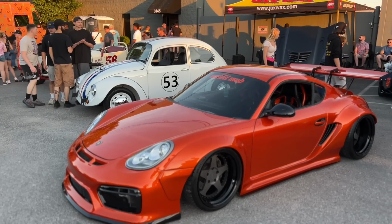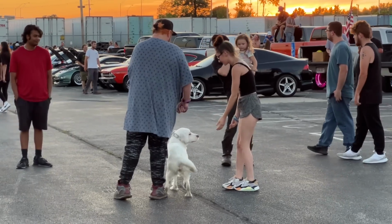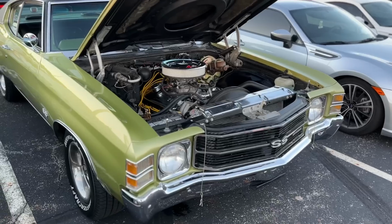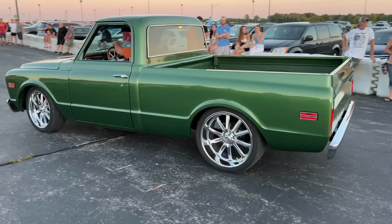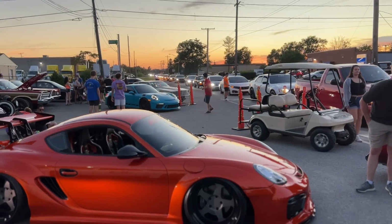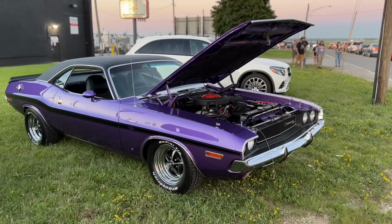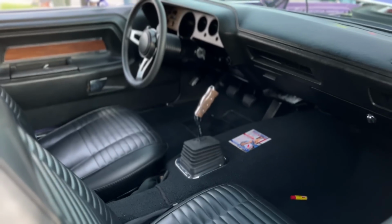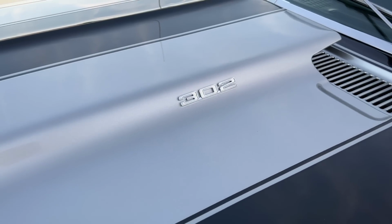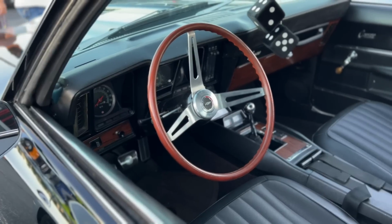And this was far from just a bunch of old geezers sitting around in lawn chairs sipping iced teas. From imports to domestics, motorcycles, hot rods, street rods, muscle cars, and diesel pickup trucks, there was something there for everyone. I was literally in shock at how many people turned out for this basically block party up at JaxWax headquarters. There were a lot of nice cars there, and this purple Challenger caught my eye. But my favorite out of the entire show was this beautiful black and silver RS Z28 '69 Camaro.